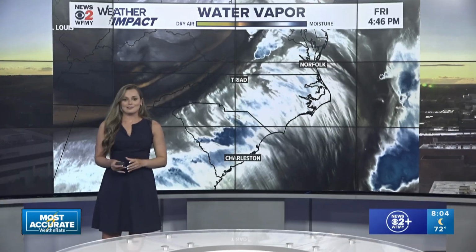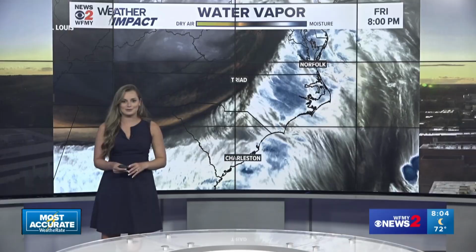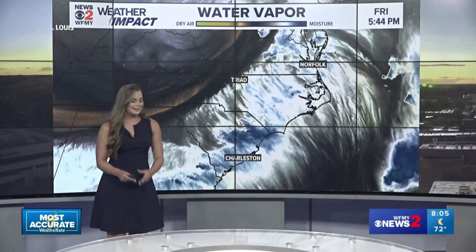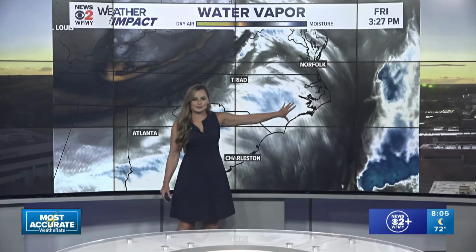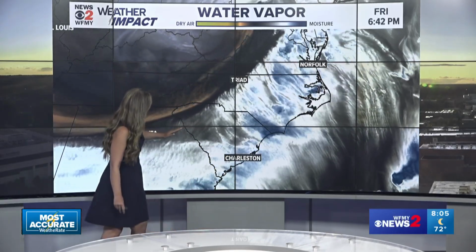Now I want to show you something kind of interesting here. Here's a look at our water vapor map. I wanted to show you this because with a cold front and with those dew points currently dropping across the area, with drier air on the way, here's the actual cold front starting to push in across the area. You can see all of the moisture in association with it on this water vapor map. And you can basically cut this with a knife.